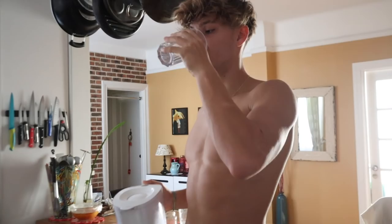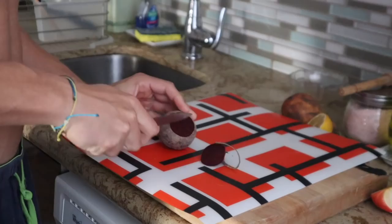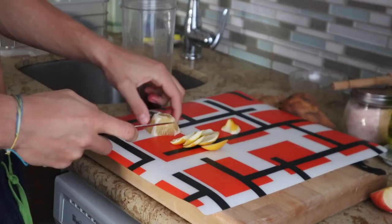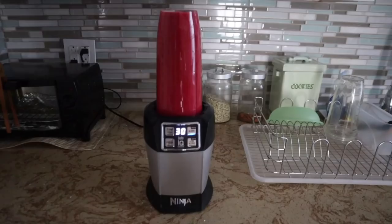Starting off my week on a Monday, I always drink a full glass of water about 5 minutes after I wake up. I get the ingredients for my detox shake, bring out the cutting board, ginger, beet, apple, pear, and lemon. Slice the beet, shave the ginger, skin the lemon, cut the pear, cut the apple, and add some water and blend. A delicious start to my morning that gives me energy and makes me feel clean.